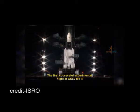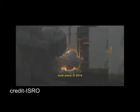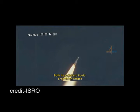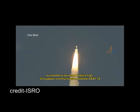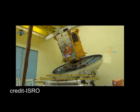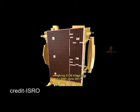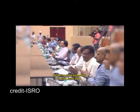The first successful experimental flight of GSLV Mk3 took place in 2014 when it carried a crew module as its payload. Both its solid and liquid propulsion stages had performed well, and the vehicle was proven in the atmospheric flight regime. The first developmental flight of GSLV Mk3 successfully launched India's high-throughput communication satellite, GSAT-19, weighing 3,136 kilograms, on 5th June 2017.